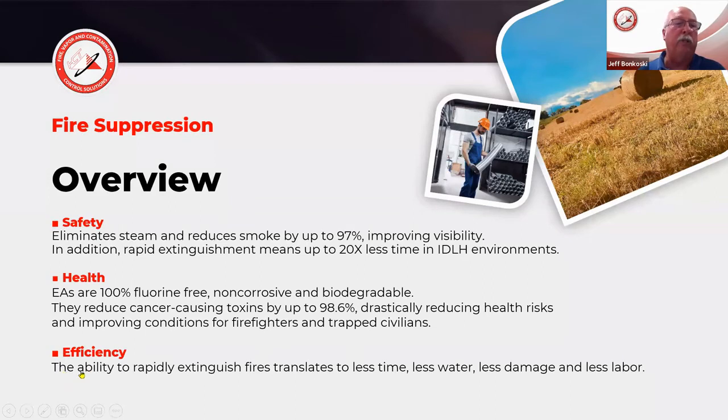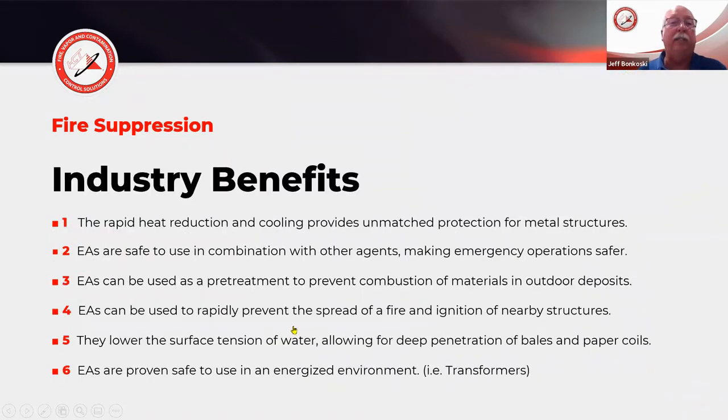And we're going to show and talk a little bit more as we go through how effective it is at extinguishing fires using much less water. And if we're using much less water, it means less water runoff. So there's less impact to the environment and less impact to the community, especially if it's going to get into any streams or creeks or waterways.